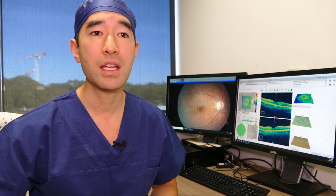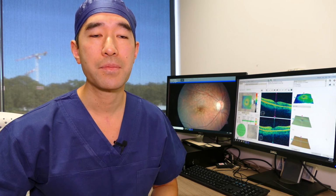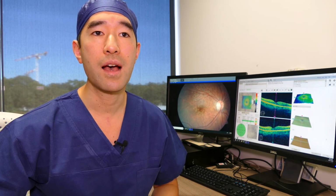We know that patients who have first-degree relatives with macular degeneration are more likely to get macular degeneration, and in particular Caucasian patients are most susceptible. It's very important to try to quit smoking or avoid smoking, as this is also a major modifiable risk factor for age-related macular degeneration.